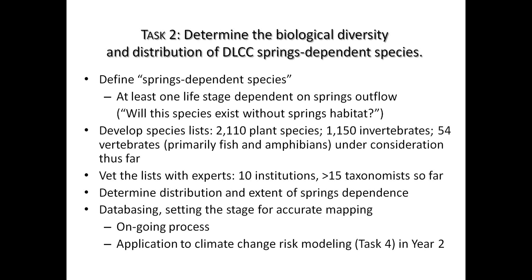We don't actually know what species we're dealing with there. There could be tens to even hundreds of species that are springs dependent that we don't have a very clear taxonomic resolution on yet, simply because there are no taxonomists working on those groups. Much cryptic speciation exists at springs. So far, our list of vertebrates includes 54 species.